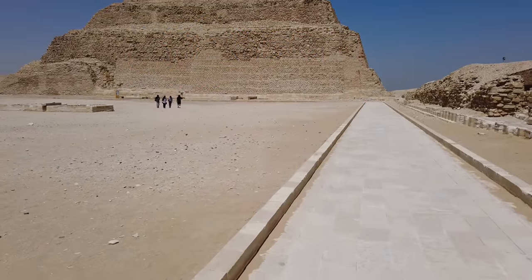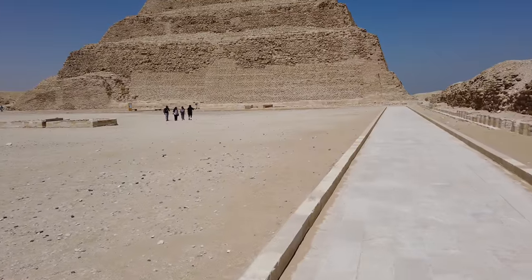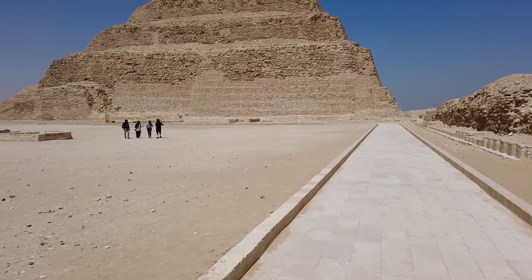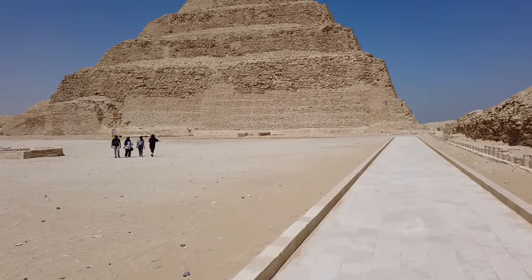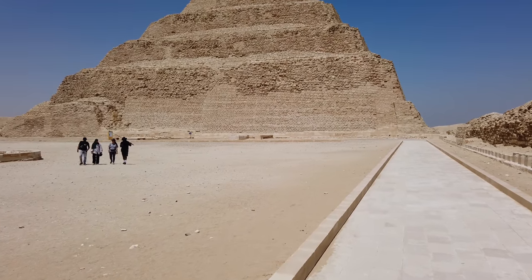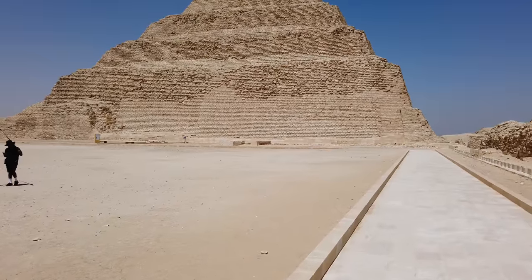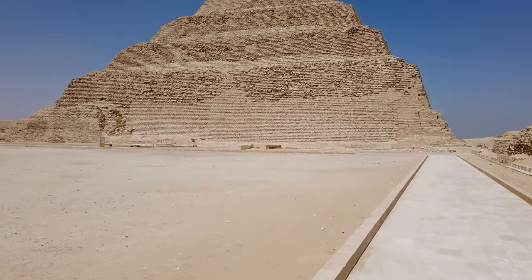Okay, we're walking towards the Step Pyramid, the Pyramid of Djoser. This is a dynastic construction. It's likely that it was the first attempt by the dynastic people to replicate what they found on the Giza Plateau, which would be the Great Pyramid, the Second Pyramid, and the Menkaure Pyramid. So this is the oldest dynastic pyramid, but not the oldest pyramid. This dates probably to 4,000 to 4,500 years ago.